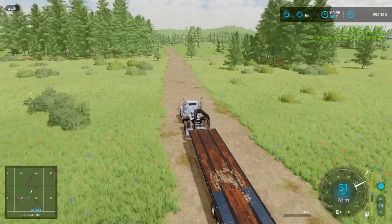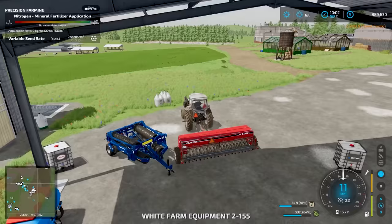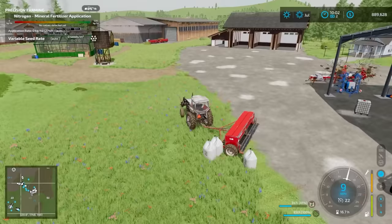$892,000. That's a decent remodel budget. It's amazing. So we got $2,400 worth of seeds delivered. So we'll get this filled up and we're gonna start planting while they finish out the lime because we're losing time in the day and we have two tractors, so we might as well do it. It's been a while since we've done anything like that with the field boss, but it'll be nice.